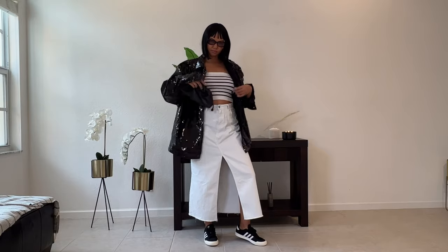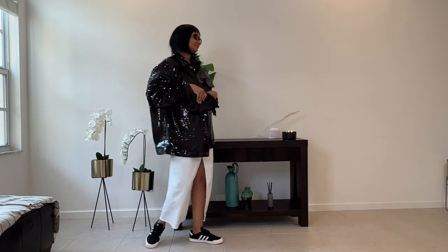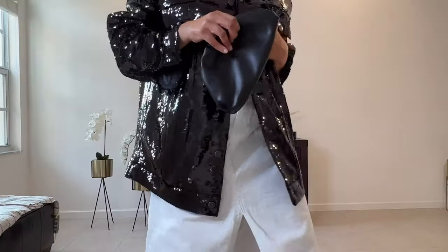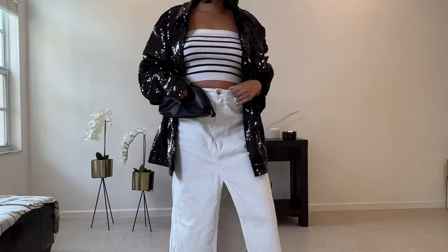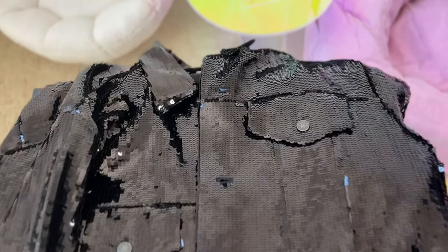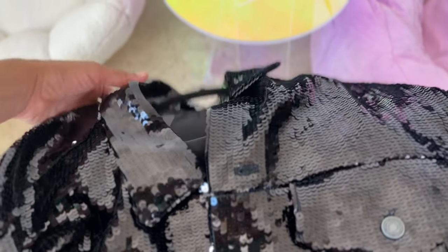you could see the sequins were like one here, one there. You could see the spacing. It wasn't overlapped the way this is. It wasn't as elegant and luxurious as this. And I felt like I'm not gonna be able to find this. I cannot find this jacket anywhere else for $200. And to me, it was just worth the money. So I decided to keep it.